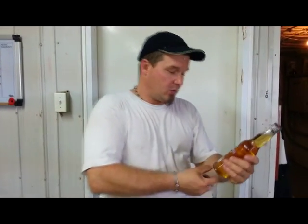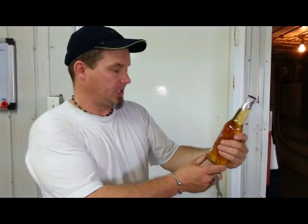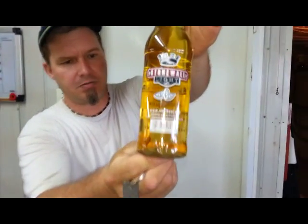Still drinking. Doing strong. Okay, we got a new one today called Stonewall Light. You can check them out at coolbeer.com. Get you guys a close-up of this little bugger.